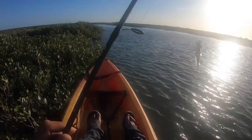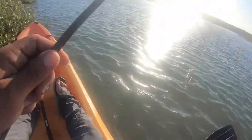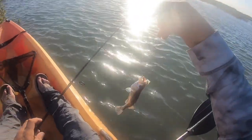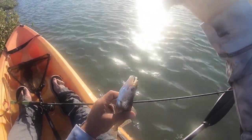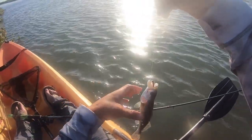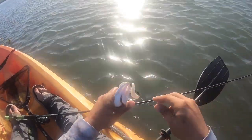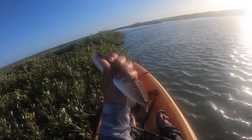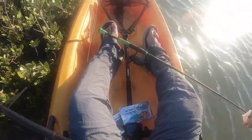Nice. All right, boy. Yeah, I felt you out there biting it. Look at those little teeth everybody talks about. I'm gonna get my hand wet right quick. Get him. Yeah, the little vampire teeth. Check them out. My first trout. Let's get him back in the water. Yes!